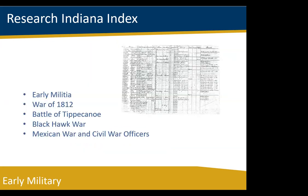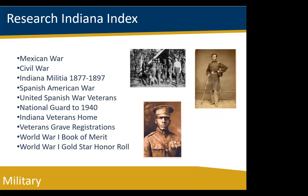Early military records are part of the military collection, and I just sort of separated this from the rest because it does include a combination of periods: the early militia, the War of 1812, Battle of Tippecanoe, the Black Hawk War, and starts recording some of the Mexican War and Civil War officers. But the majority of the other periods of war are also featured in this index. Of course, the Civil War, the Indiana Militia, Spanish-American War, and so on.